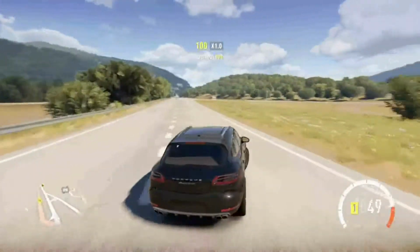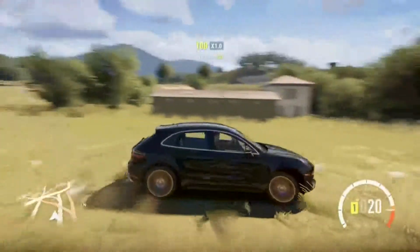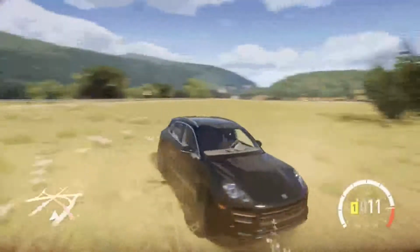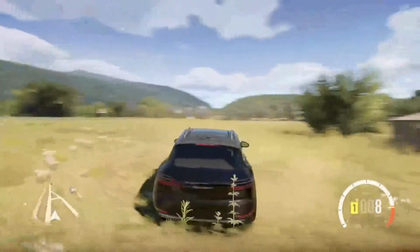It's okay. Probably not a car you would race around in. You probably just sort of drive it around. You wouldn't race in it, certainly I wouldn't.